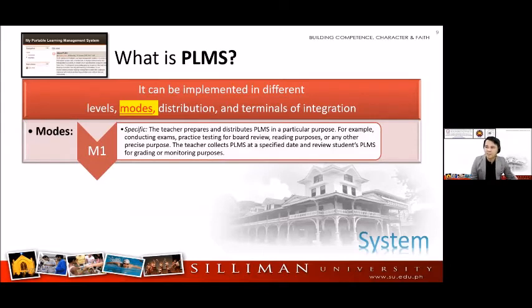Example, specific. For the specific mode, an example of this is the teacher prepares and distributes PLMS for a particular purpose. For example, conducting exams, practice testing for board review, reading purposes, or any other precise purpose. The teacher collects PLMS at a specified date and reviews students' PLMS for grading or monitoring purposes.